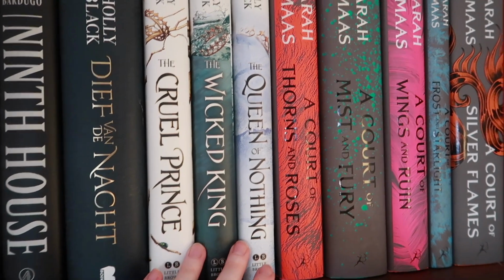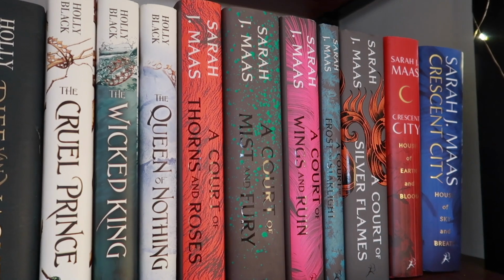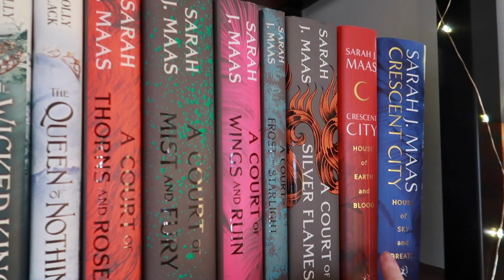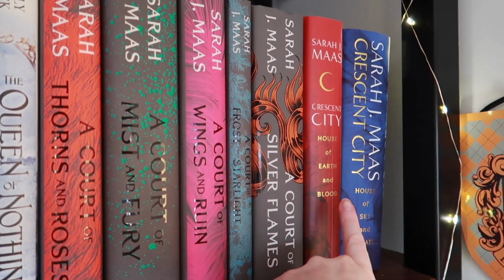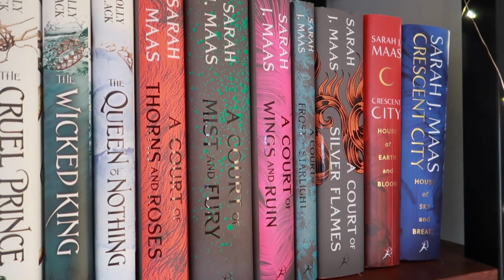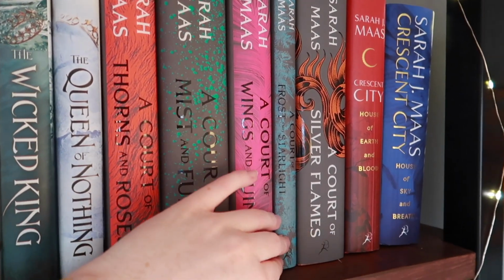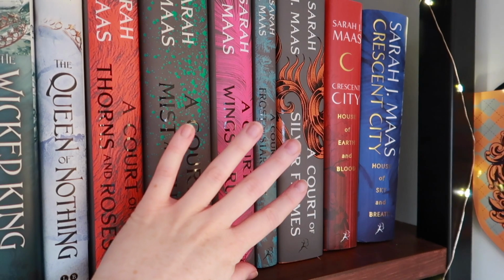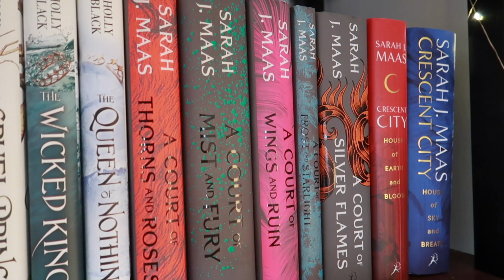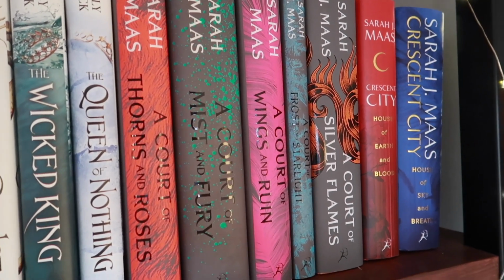And then we have some more Holly Black books. We have the Cruel Prince series, and then we move over to my Sarah J Maas part. So I have the entire Court of Thorns and Roses series here, and I have Crescent City, House of Earth and Blood, and House of Sky and Breath. So I love these books. I managed to get these secondhand from someone last year because I really wanted to have everything in English as well, and I wanted to have the hardbacks because they are so pretty, and I just managed to get a really great deal from someone.